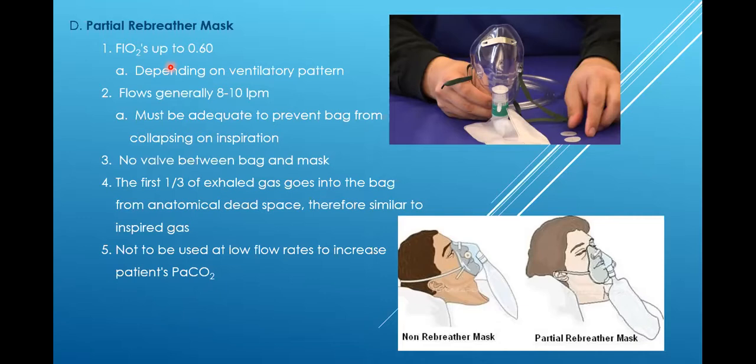So they're saying don't try, like we always say, if somebody's panicking and they're losing CO2, we put a paper bag over their face. Don't ever get a partial rebreather just for that. That's not what it's for, okay? Don't ever try to use it to trap CO2. You're only using it to give oxygen, all right?